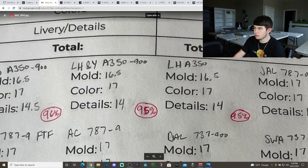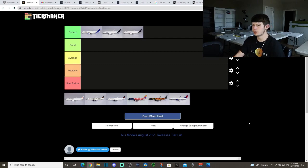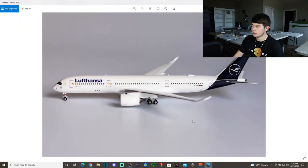Still really, really good models, 95%, and they are excellent for anybody's Lufthansa collection. If you're doing Boston or something, or Boston probably doesn't get it right now. Charlotte, some airport that utilizes the Lufthansa A350. This is a good one, but Aviation 400 and Gemini have done it too. So either way, you're going to be in good shape. Really, really good models, and well done by NG Models once again.